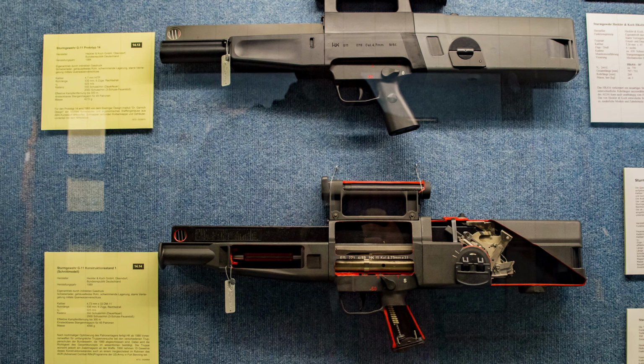The G11 may have failed, but it failed gloriously. It showed us what was possible when engineering breaks the mold. In a world of AR-15 clones and minor upgrades, the G11 dared to be different. And for that, it deserves its place in the history books. Not as a weapon of war, but as a symbol of what could have been.